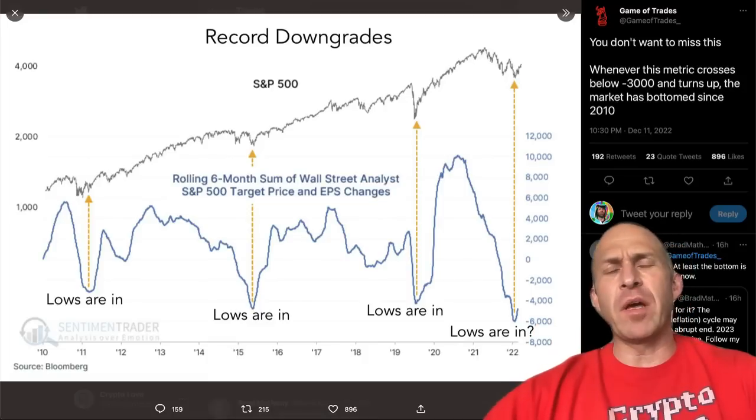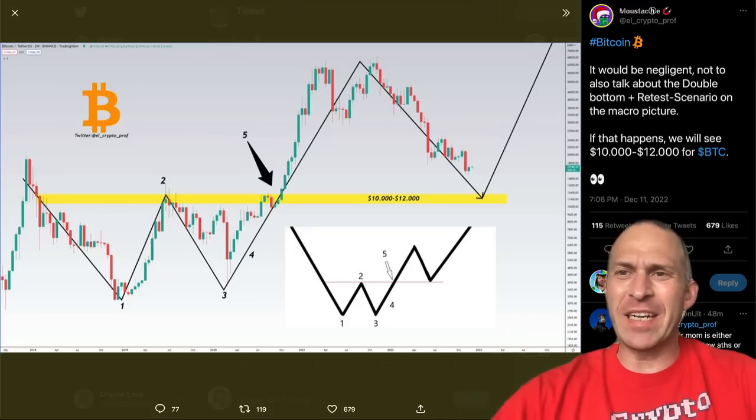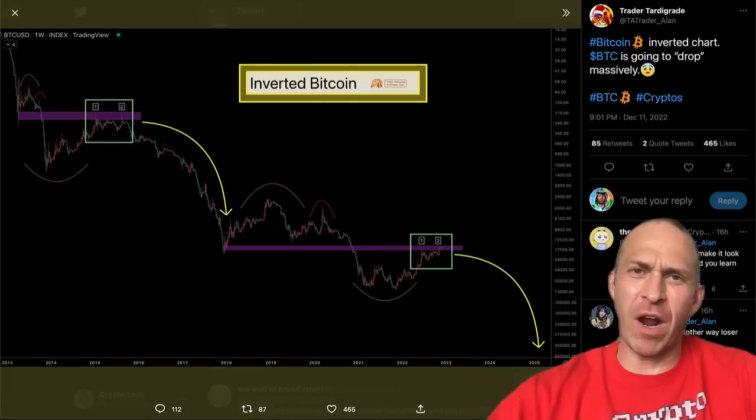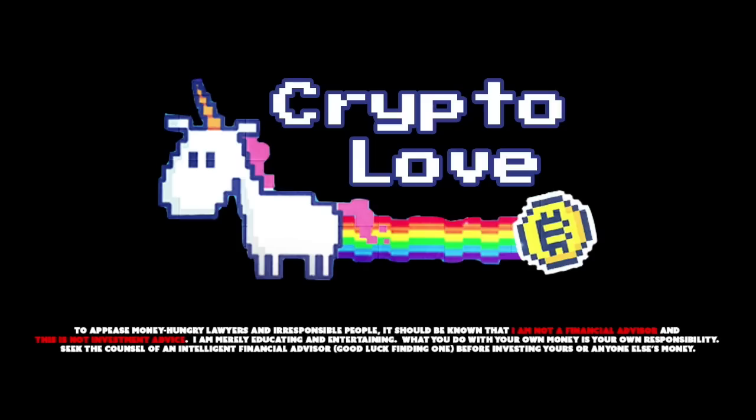Boom shakalaka, with bottoms being called, is a $10,000 to $12,000 Bitcoin still in the cards, or are we about to have a massive drop on the inverted Bitcoin chart, meaning a pump? Stay tuned.